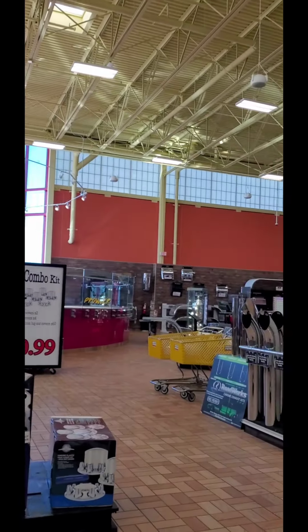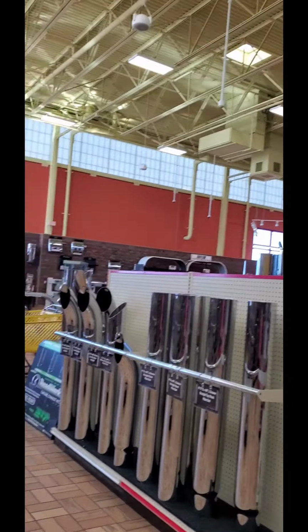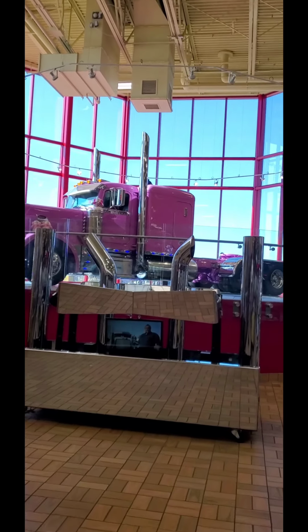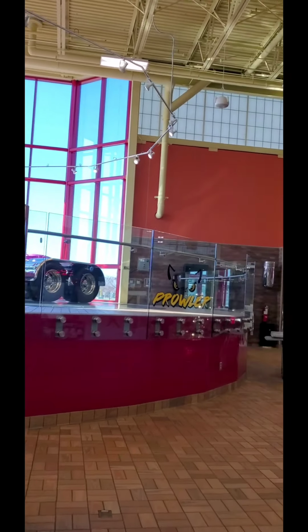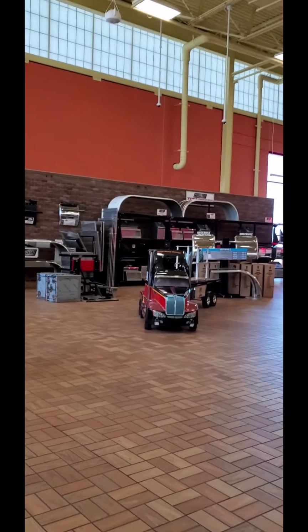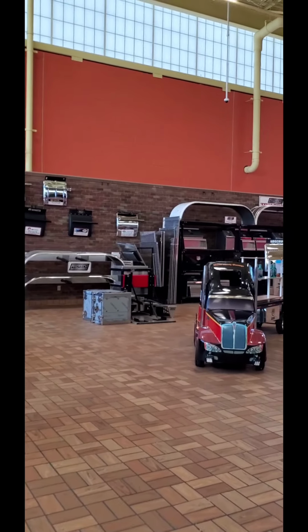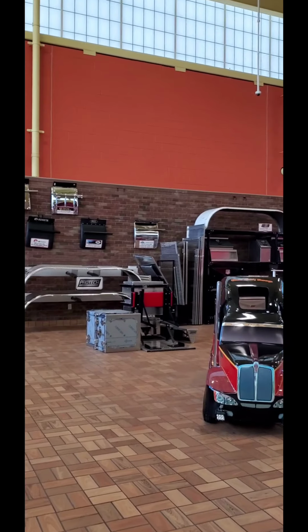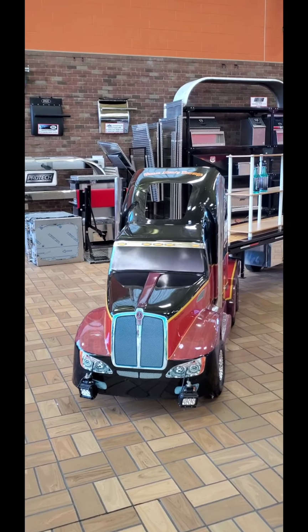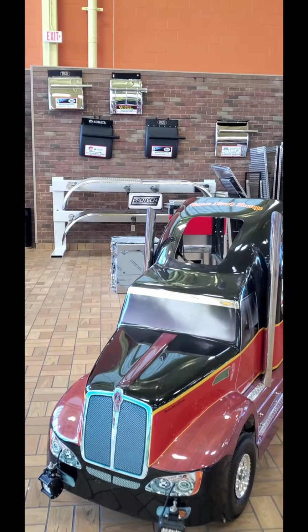Okay guys, I'm going to head over here somewhere else. Hopefully they don't notice me videotaping. Anyway, I forgot to take a picture of this little tiny truck over here. It's a little tiny baby rig or whatever you want to call it. I'll come back and take a picture of that too.